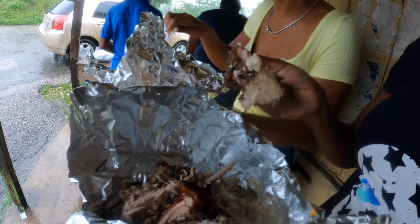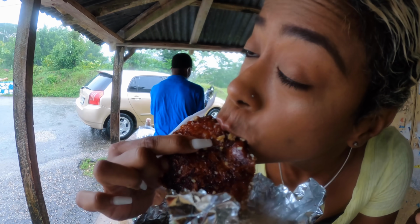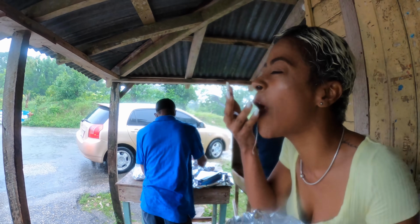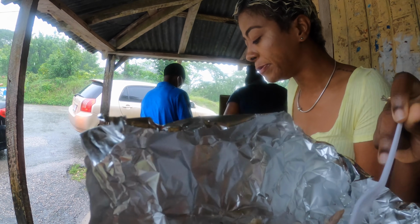This looks nice and tender. How about the skin? Crispy and good? Yeah, I heard when she was cutting it and it was so crispy. You're not gonna hear with the rain. But best believe, I'm sure it's really, really crispy. Anyway, I'm gonna have some really quick.